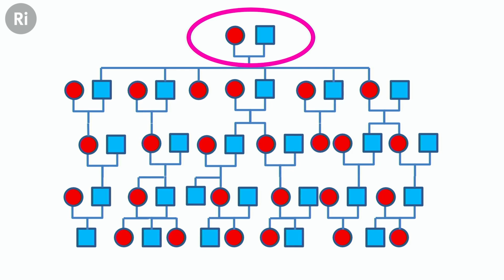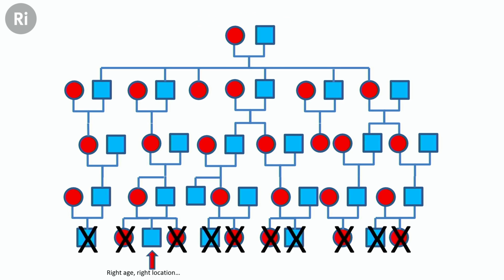And then what you can do is you start to look, okay, so the perpetrator's male, so we're interested in looking at the females, but you can start to narrow down, too old, right place, that sort of thing, even things like using hair and eye color. And then that can help you home in on who the perpetrator might be.